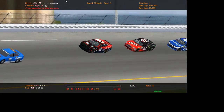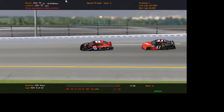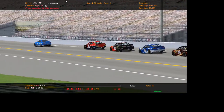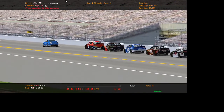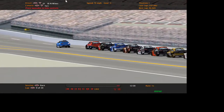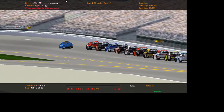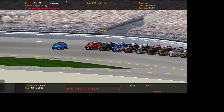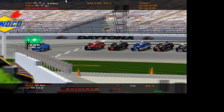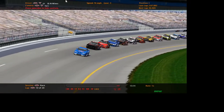Rumor has it, by the 500, he'll be in a Mustang. A lot of people running different test cars here in this race. As you can see, the stands are sold out today. This is just a preseason race, so thank goodness the lights are off, and we will go racing here with one to go.